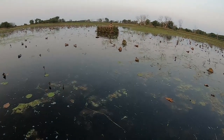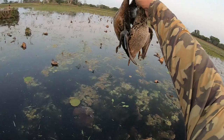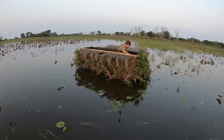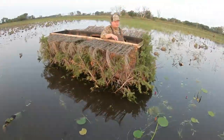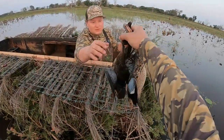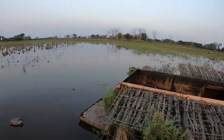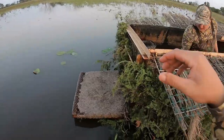Now this is turning into a good hunt. Yeah, baby. There just ain't much better than this right here. It don't get much better than that. So nice. Did you get one? I think so. I think he shot another one. Woo! Alrighty.